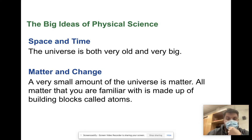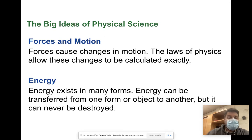All matter that you are familiar with is made up of building blocks called atoms. There are forces and motion. Forces cause changes in motion. The laws of physics allow these changes to be calculated exactly. Energy exists in many forms. Energy can be transferred from one form or object to another, but it can never be destroyed.